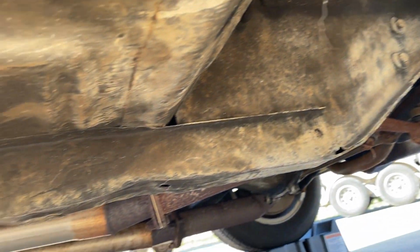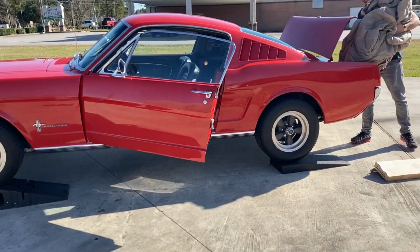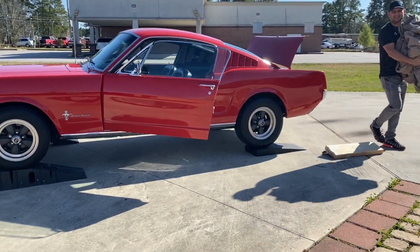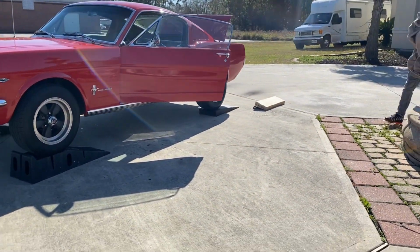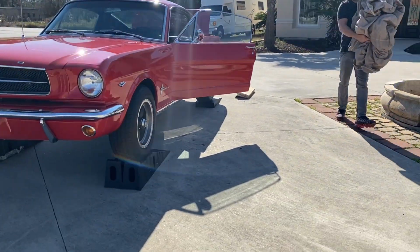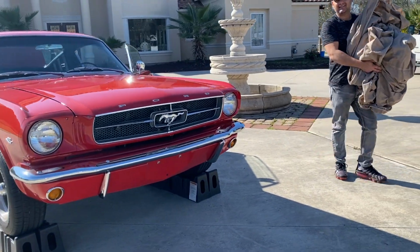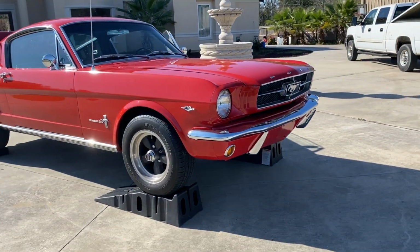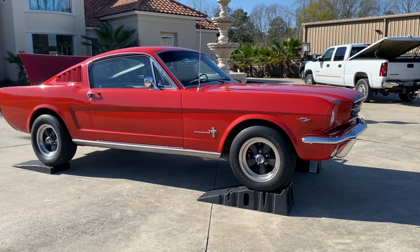This is actually a good car, which, based on the pictures you sent me, I felt like it was going to be. If you're ever going to buy a Mustang especially, if you can get it off the ground like this, you will know what those floors look like, because it's almost impossible to inspect it properly unless you get it in the air. But that's as good as you possibly can do on the ground right there.